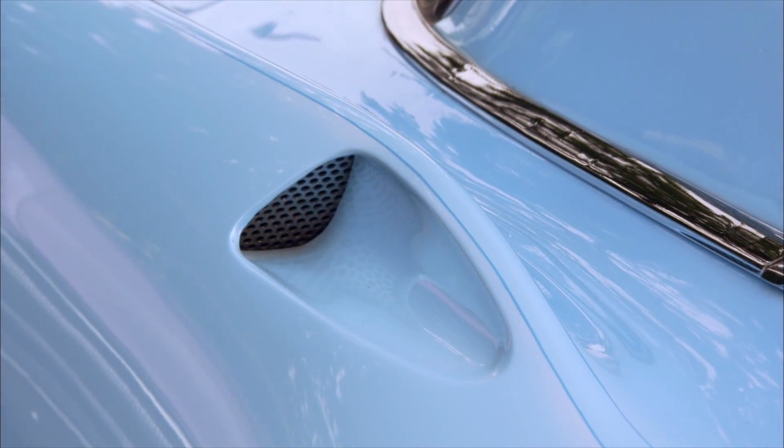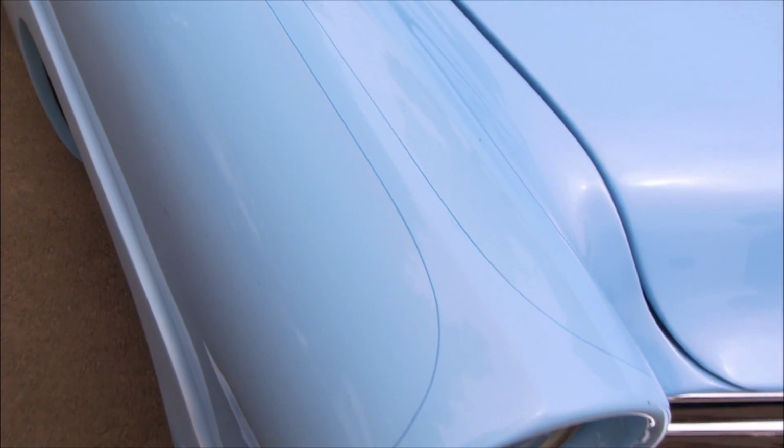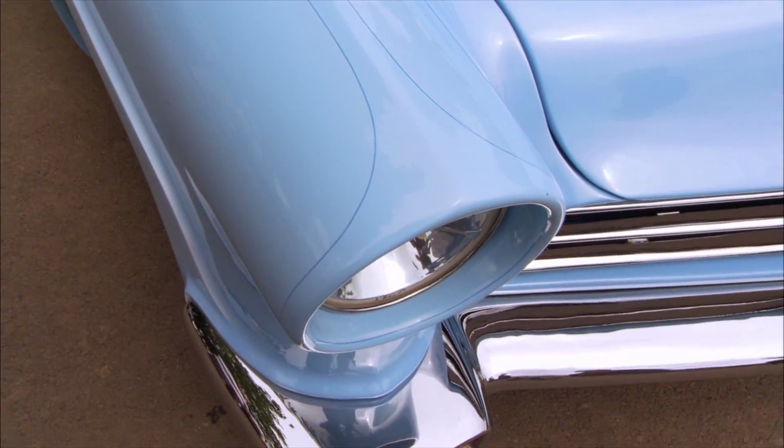Oh, it did. And I also like the scallops. They're not pinstripes, certainly not flames, but it's almost more of a 60s approach to the custom. Yeah, and it's also subtle. It doesn't jump out at you, so you have to look to see it.